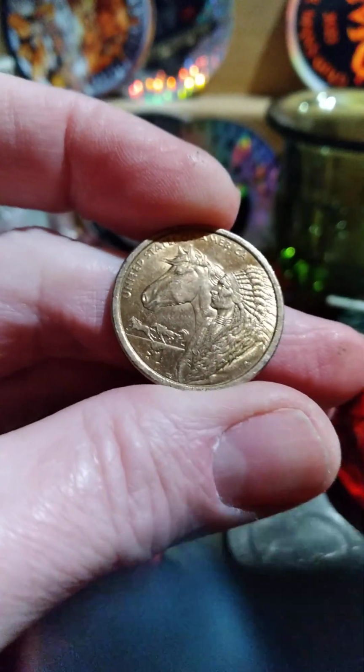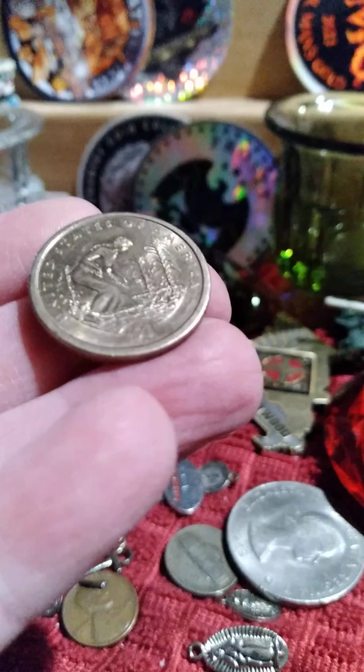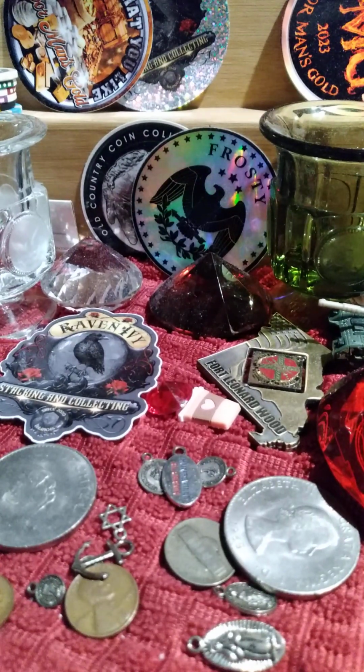I'm doing a preview video. Got another one of these Indian Chief with the horse $1 coin. And then this one is another one of those types, newer ones.